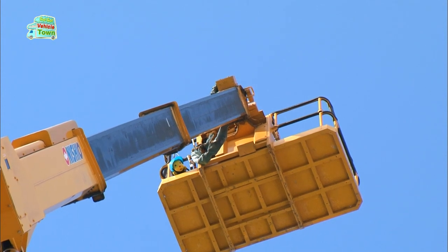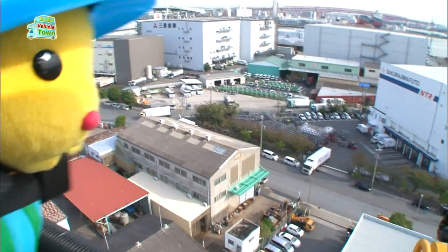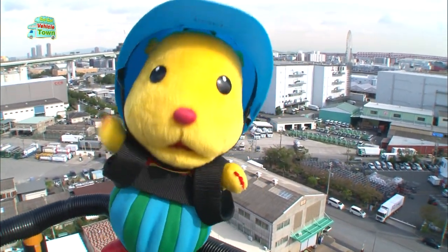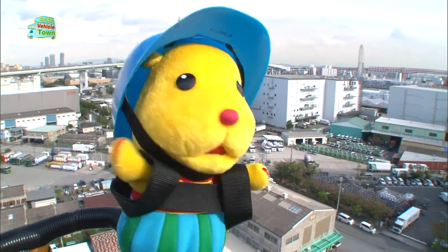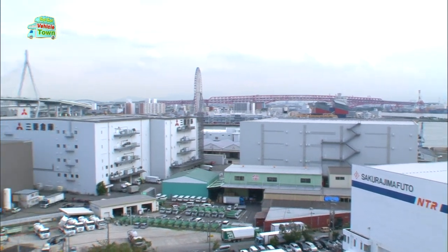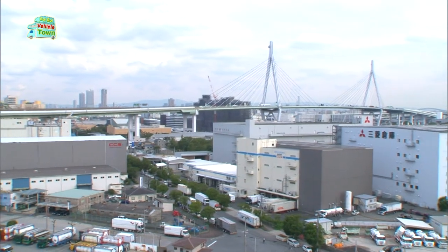Gashakin, can you see me? The cars and people look so small. So Mr. Aerial Work Platform walks way up here. How is it, Lappy? Doesn't it feel great to be able to see so far? Yes!